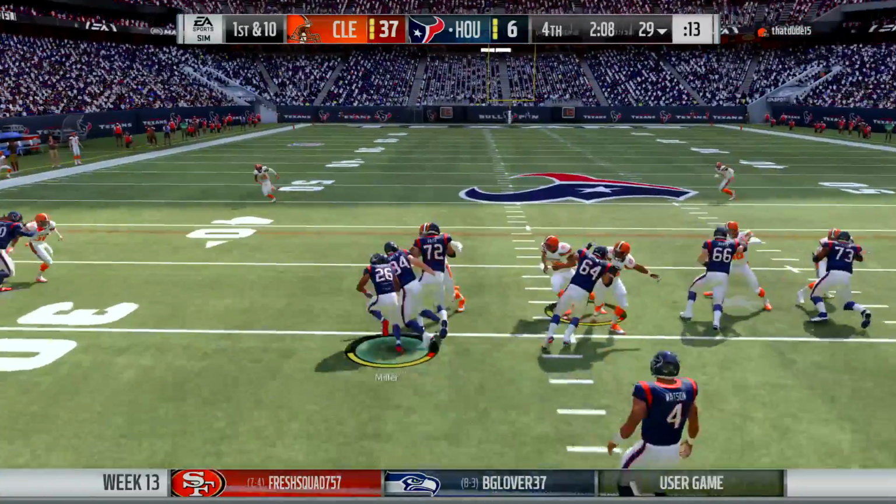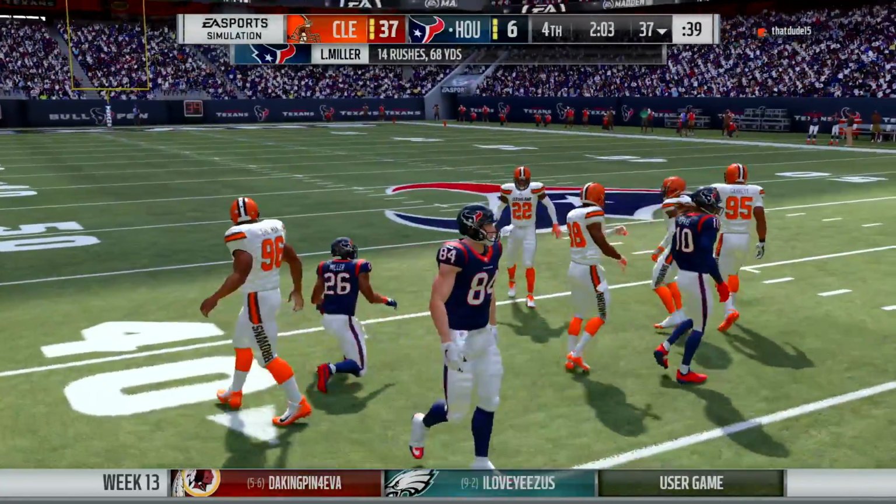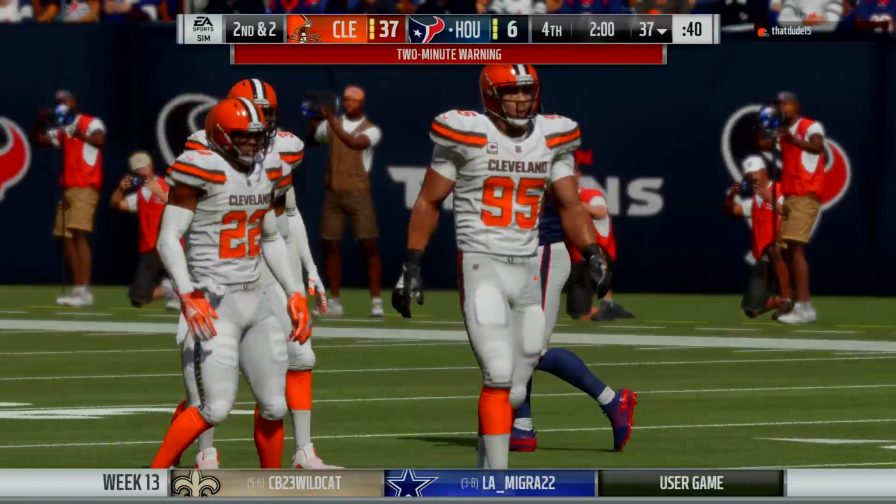They'll start out on the ground. It's Lamar Miller. Just what you want on a first down run. Call it 8 yards, and it's 2nd and 2.